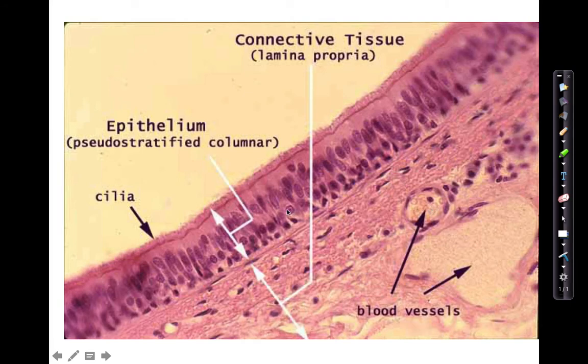Boy, I sure have a lot of these pictures. So I guess that means you need to know that the respiratory epithelium, where it's conducting air, is going to be what kind of epithelium? Pseudostratified ciliated columnar epithelium. Got it?